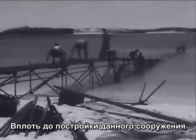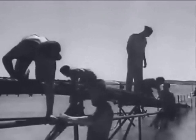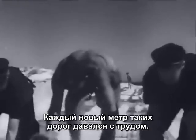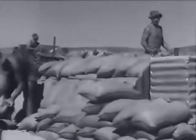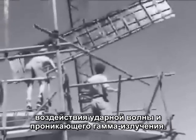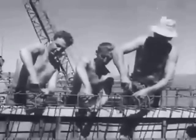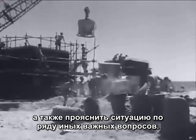There wasn't even a jetty until this one was built by an airfield construction unit of the Royal Australian Air Force. No roads either on these trackless dunes, and the task of building them was arduous and slow. Within the danger zone, they erected the familiar Anderson shelters, well protected by sandbags. And there too they built concrete structures of varying sizes and strengths to test the impact of blast and the penetration of gamma ray. These tests would influence the pattern of civil defense against some future atomic attack. This was one of the problems Montebello would help to decide.